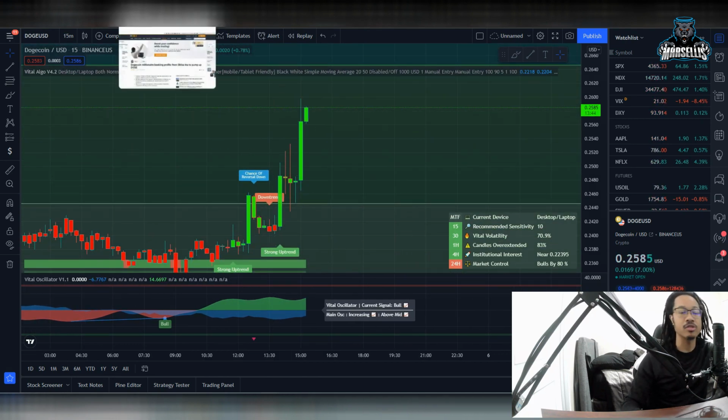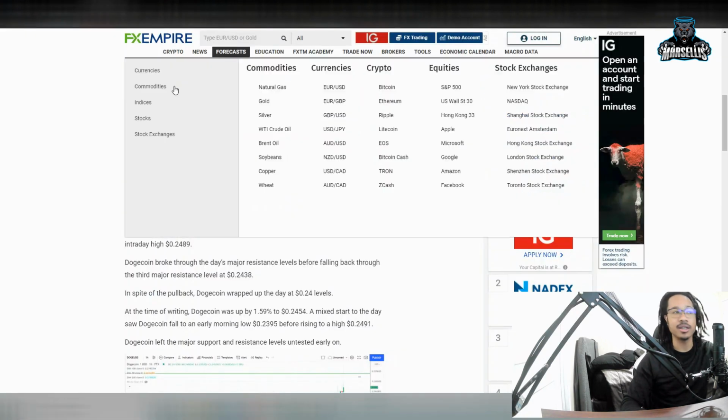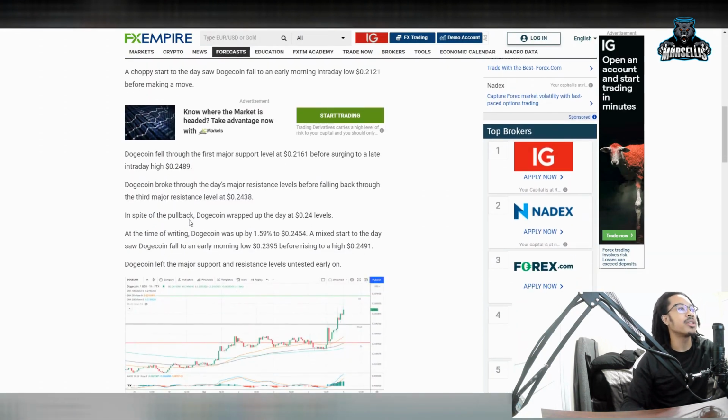We've got to remember everything's really following Bitcoin right now, so we've got to make sure that we're watching Bitcoin. We've got to make sure that we're watching how the stock market's moving and everything, because everything's pretty much tied together. Now over here, you can see Dogecoin fell through the first major support level of 21.61, like I showed you back inside of October 4th.